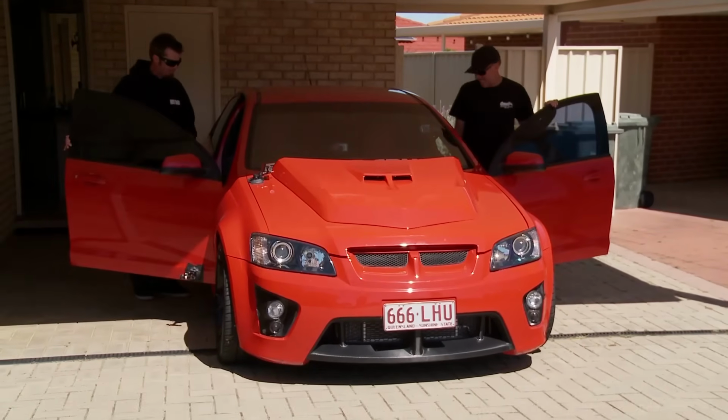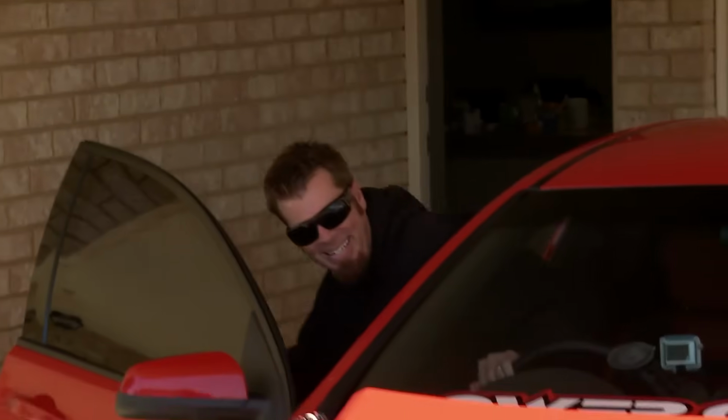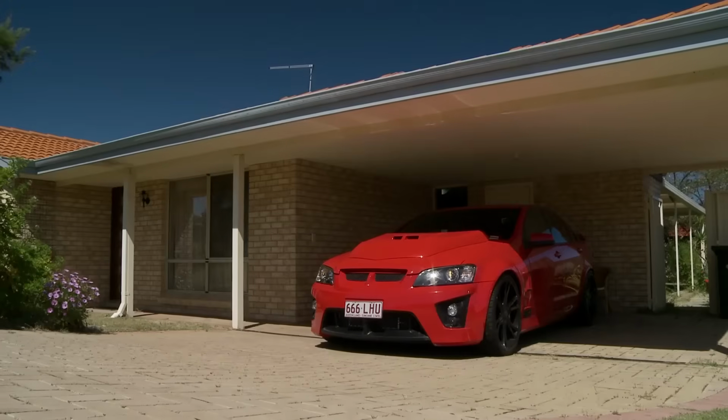Oh, this is weird. Wrong side? You're taking the bullet. This is weird. I'm buckling up for sure. This isn't safe at all. When was the last time you drove on the wrong side of the road? Never in my entire life. Never been to England, never been to Australia. And not with 1,200 horsepower either.